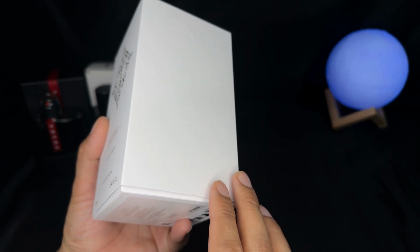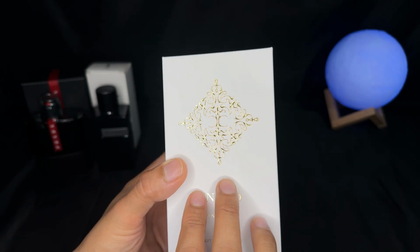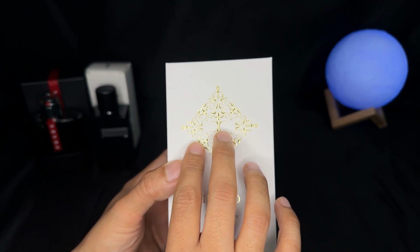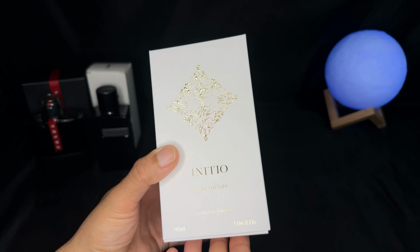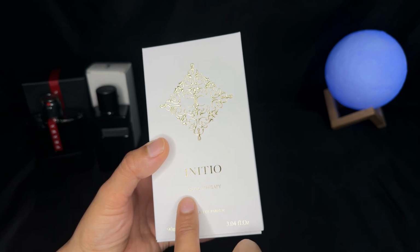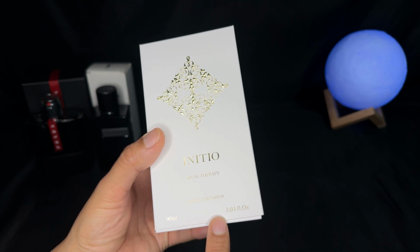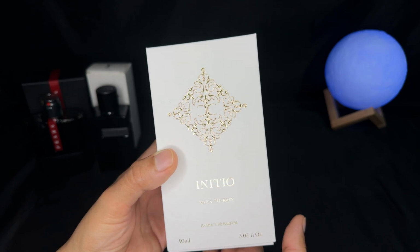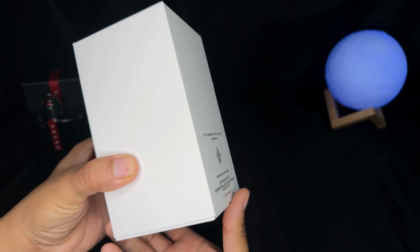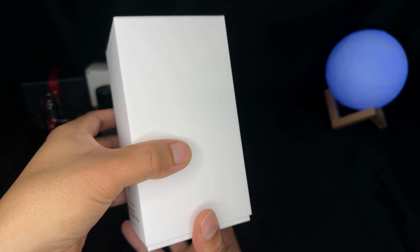I love the design of Initio, the insignia or emblem. And I mean, it goes without saying at this point that I love gold, so this is super nice in my opinion. Initio Musk Therapy Extrait de Parfum. This is the 90 ml, 3.04 ounce. I think this is the only size that they sell it as. So price per mil, definitely the most expensive fragrance in this video.